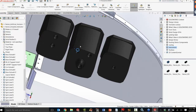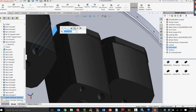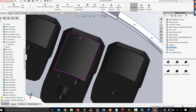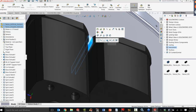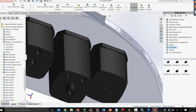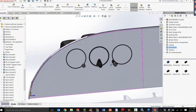Let's go ahead and reestablish its relations here. This guy again, hold the control key, select two faces, make them a distance, 0.25. Control key, make them coincident. And we'll do this one, 0.25. And we establish that coincidence. We have it oriented correctly. Okay, so I've got these things laid out the way they're supposed to be now.